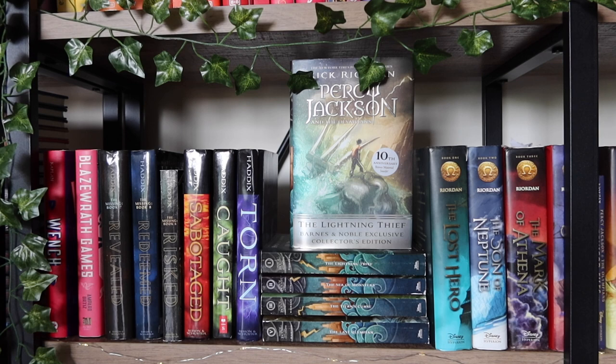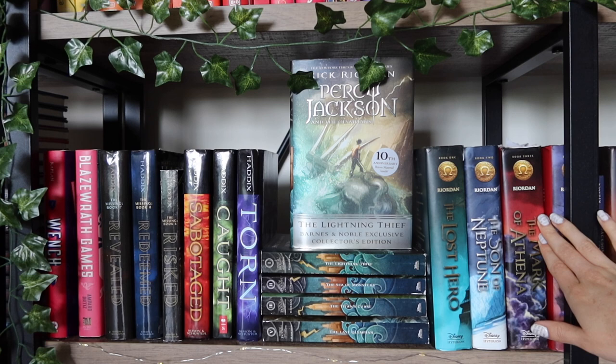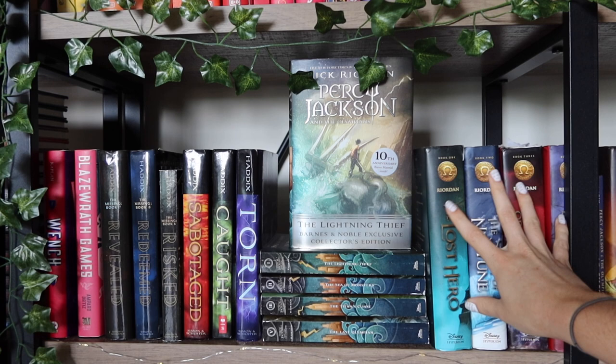You will notice I am missing the fourth one because I listened to all of them on audiobook and I forgot to get the fourth one physically. But I also have the Barnes & Noble exclusive collector's edition, which has art on the inside. And then I have the Heroes of Olympus series, and for some reason, I am missing book number four. I have read all of them. These are from my parents' house from my childhood, and I don't know where the fourth one is, so that's interesting.